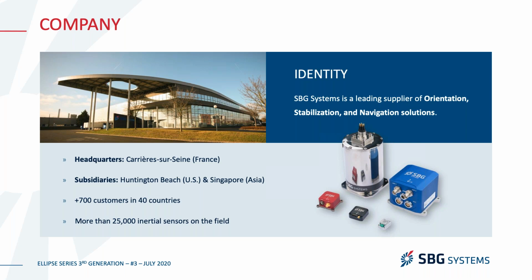Our key focus is inertial navigation systems, mostly based on MEMS technology, so miniature products for orientation, stabilization, and navigation. We've got a large number of customers, quite well spread around the world, with a bit more than 700 customers in 40 countries, mostly in North America, Europe, and Asia. We've got now quite important feedback from our sensors in the field, with more than 25,000 systems used worldwide as of today. So the company is gaining more and more experience in the field.